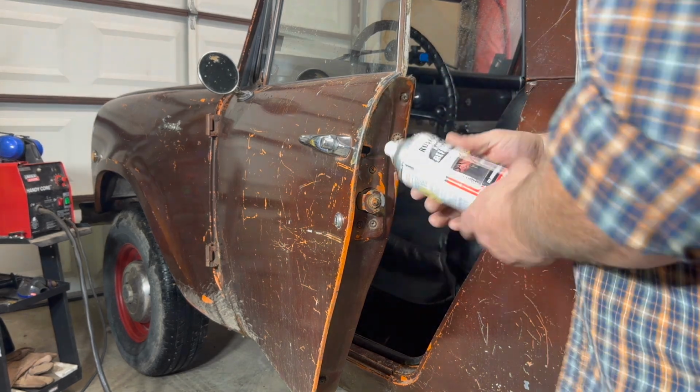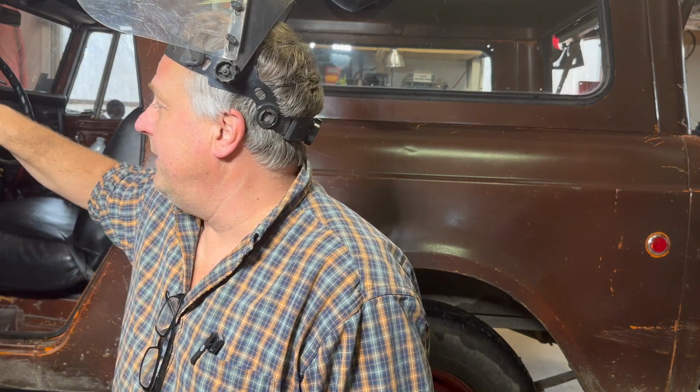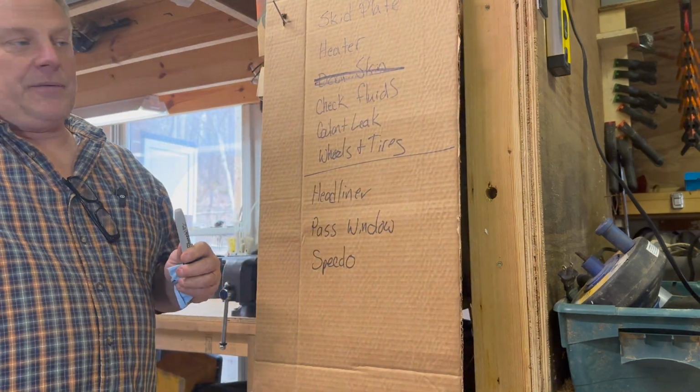I decided to put a little rust stop on it. So as I said before, I'm not much of a welder. Feel free to critique my welding in the comments, but be kind-ish. I know they're awful. But it's like the 20th thing I've ever welded. And, you know, you only learn by trying, right? So I think that'll hold. One off the checklist. Now let's see what we're going to do next. Well, one down. I think now I'm going to take it out, turn it around, and bring it back in.